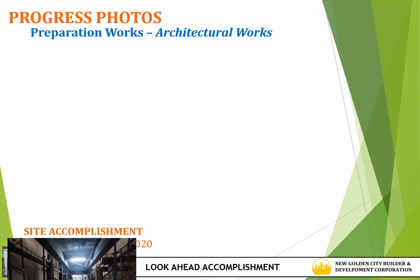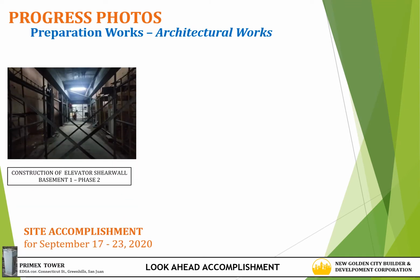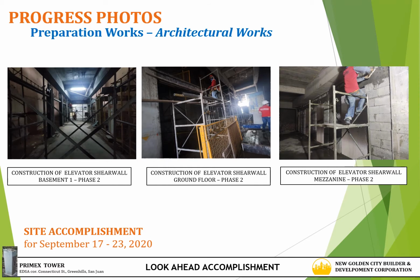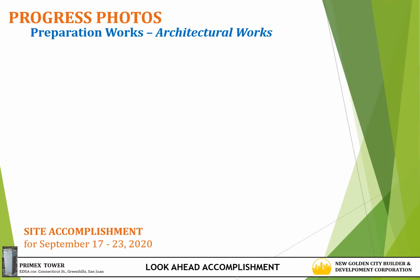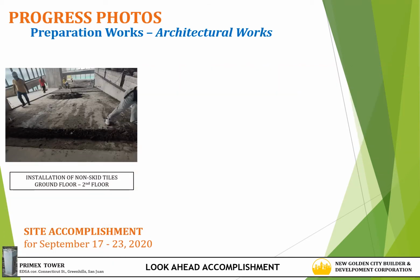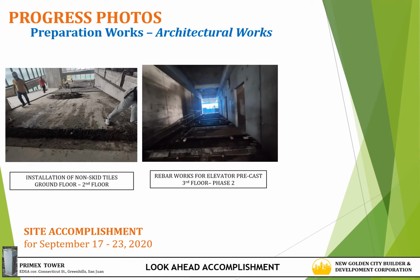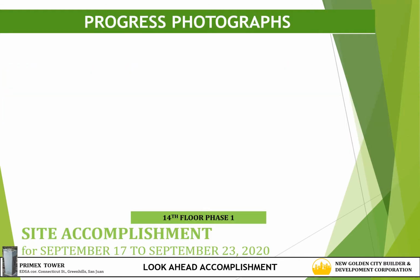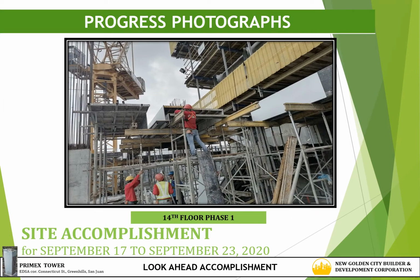Architectural preparation works: construction of elevator shear wall at basement 1, ground floor, and mezzanine floor. Installation of non-skid tiles at ground floor to 2nd floor, rebar works for elevator precast at 3rd floor, and CHB laying at stair 1 and 3rd floor. For MEPS works, the target or preparation for September 17 to September 23, 2020 is 14th floor Phase 1, or in actual concreting, the 15th floor Phase 1.